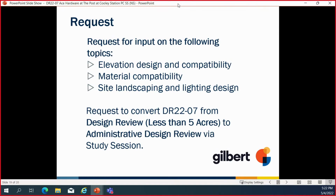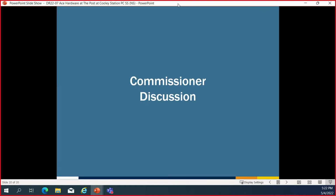So in short, we request any input that you may have on the topics of elevation design, the material compatibility with the rest of the shopping center, and then the site landscaping and lighting design. However, we then want to bring forward the request to convert this from a DR case, the less than 5 acres, to an administrative design review so that the planning department can approve this case administratively. And thank you for your time.